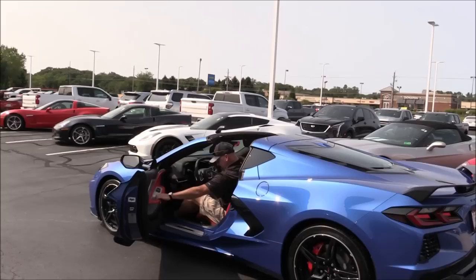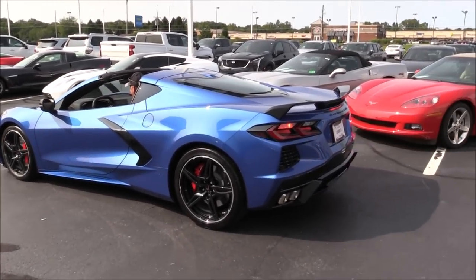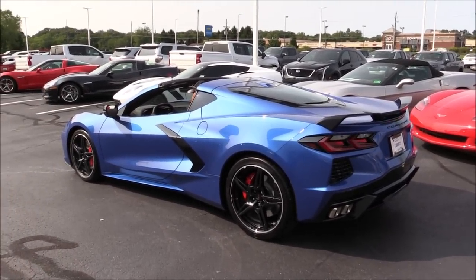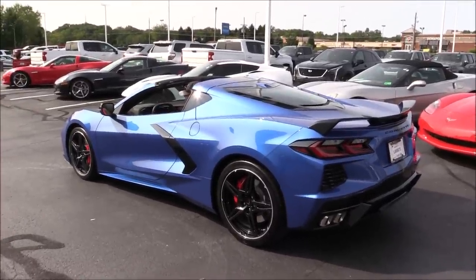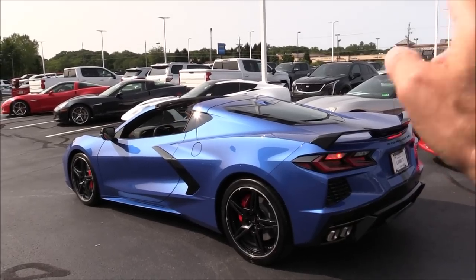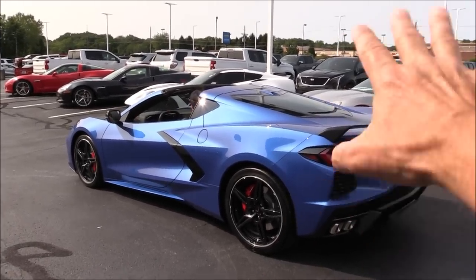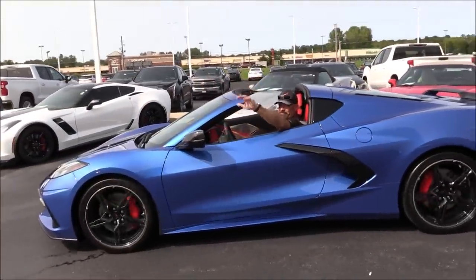Once you've started it, don't forget to hit your Z mode button so we can hear that exhaust. Sounds good. Right on. There we go. This is for Kelly and Kathy in Ohio. Got a little send off pat and a rub of the Z51 wing. Yeah, buddy. Looking good, man. Have a blast. Congratulations. Thank you.